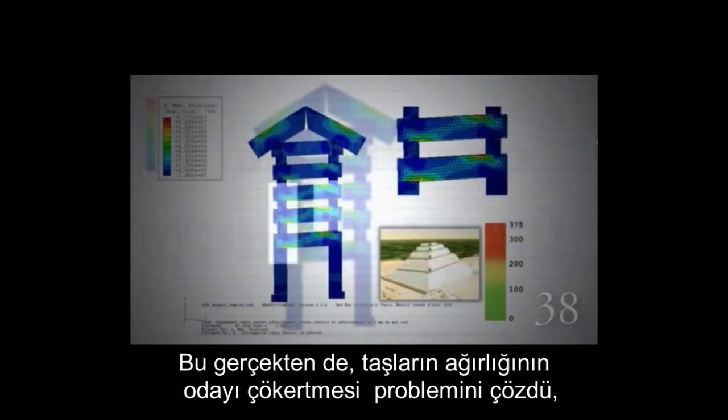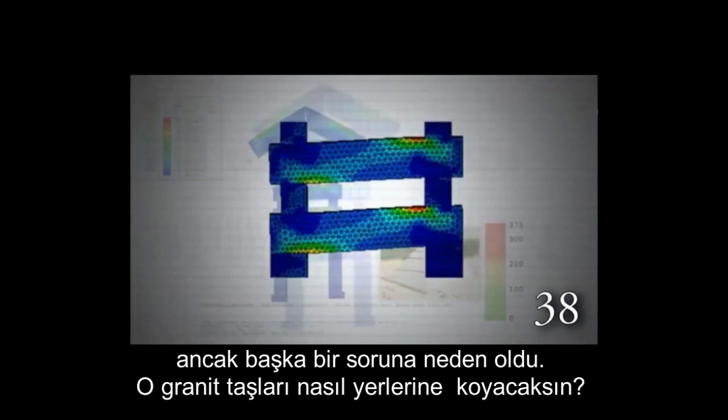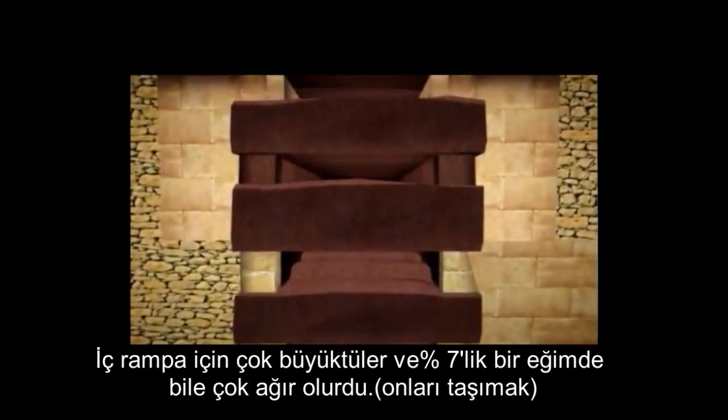This did indeed solve the problem of the weight of the stones collapsing the chamber, but it caused another problem. How could you get those granite stones up there for placement? They would have been too big for the internal ramp, and too heavy even at a 7% incline.